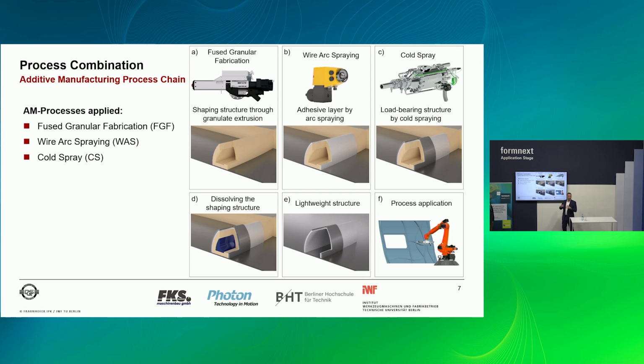and then coat this plastic part with an aluminum coating that will present a substrate for us made of aluminum, so that we have the shape but resistant enough, having a mechanical strength sufficient to then apply the cold spray process with the steel coating, the steel deposition, which is the load-bearing part of the whole geometry. So this is then the cold spray part of the process chain, and then we will dissolve the plastic shape-giving part of the whole construction, and that will leave us with the result of a lightweight structure resulting in a weight reduction of at least 10%.